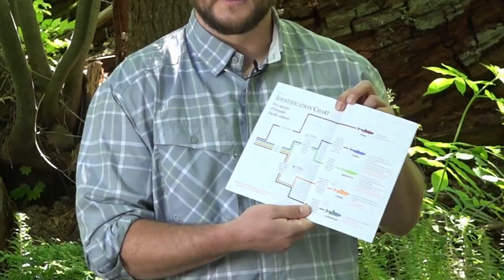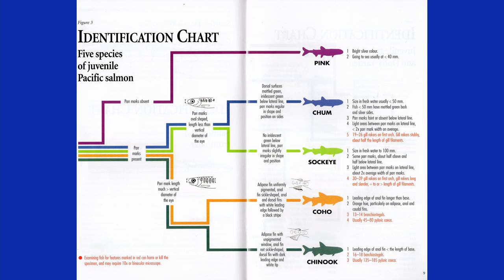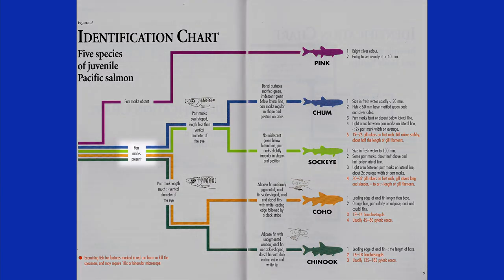So once you have it narrowed down to what your usual suspects might be and what you should be expecting to find in your traps, you can turn to one of these handy guides and start looking at some of the features that you see on the fish in your traps. On this page here, there's a really handy dichotomous key, and it starts asking you basically yes or no questions. The first one is, are par marks present? If par marks are absent, you can be pretty assured that that's a pink.